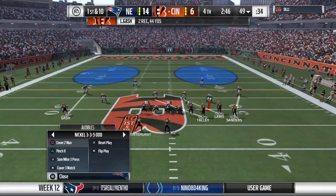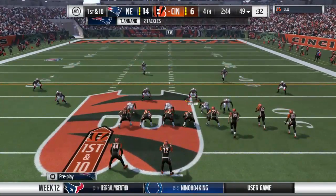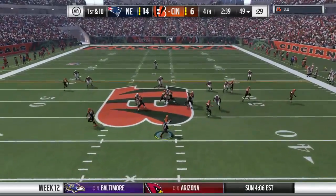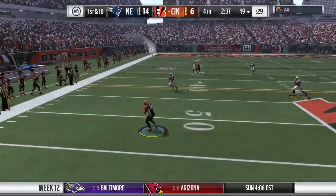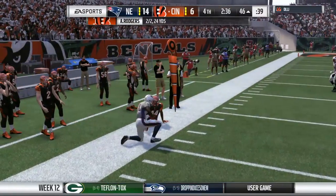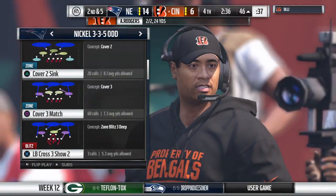Slant route's effective no matter who's running the route and catching the ball. But when you have a receiver of that stature, you have to be a little bit more precise throwing it. You don't have the same catch radius with the bigger targets. He's going to leave this for his running back. It's complete. Call it a gain of 5, and it'll be second down.